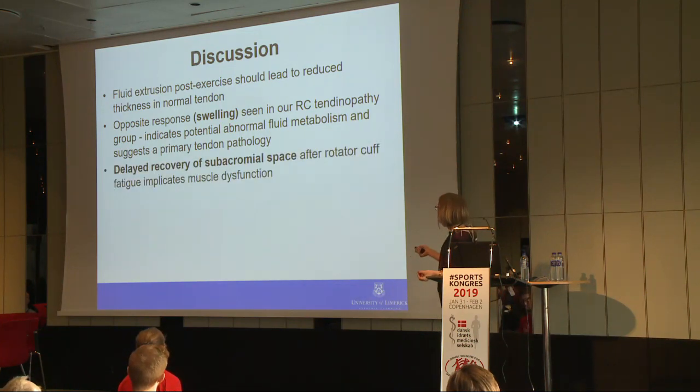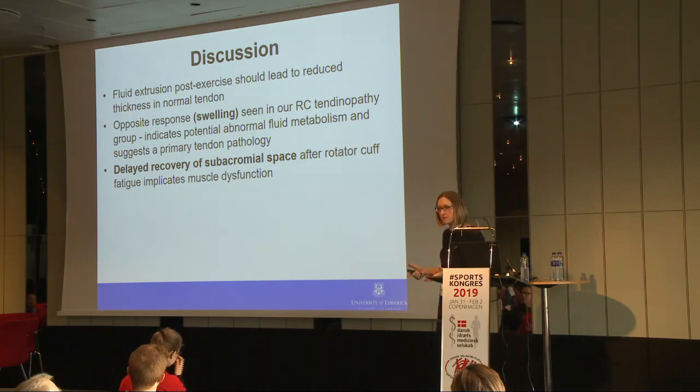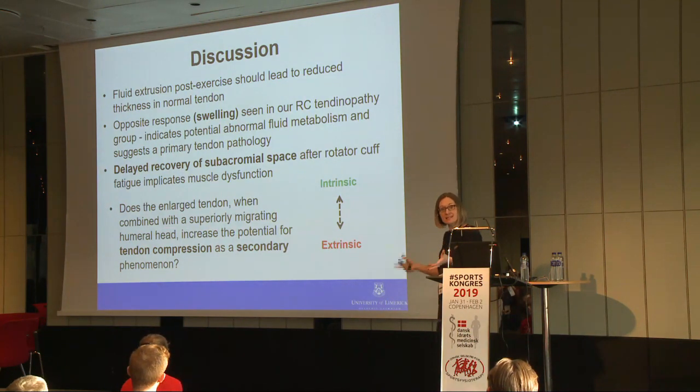Okay. There was a delayed recovery of subacromial space after rotator cuff fatigue, particularly in the tendinopathy group, and as physiotherapists we would easily identify that this implicates muscle dysfunction, so that they were less able to recover from fatigue, which suggests an endurance impairment in these people's rotator cuff muscles. So the question then comes, does this enlarged tendon, when you combine it with a superiorly migrating humeral head, increase the potential for the tendon to be compressed, but more as a secondary phenomenon, not as the primary thing that's driving this pathology?